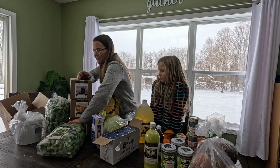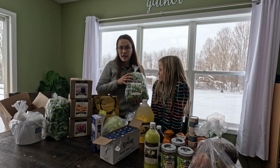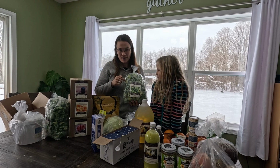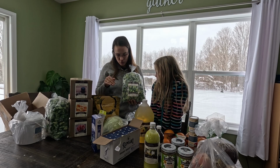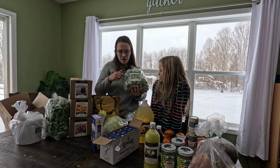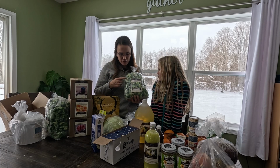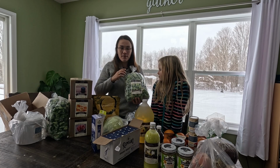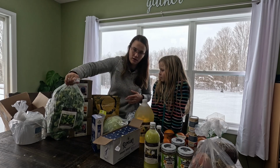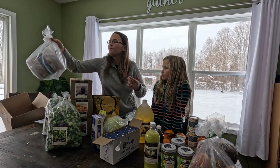I also got the organic broccoli. This is by far the best broccoli I've ever had frozen. It is so good. They're really good sized pieces too. They're little florets, and you don't get any chunks of the stem or anything. They're all florets, and it's really nice. We got 2 5-pound bags of these because we love frozen broccoli. The kids would eat broccoli every day if I made it.